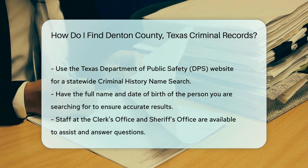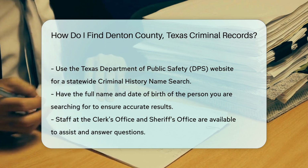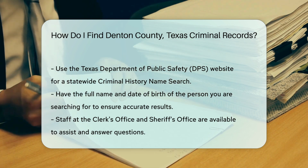If you need help, the staff at the clerk's office and sheriff's office are available to assist you. They can guide you through the process and answer any questions you may have.